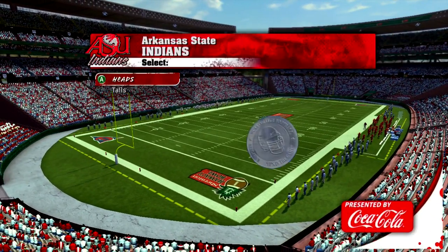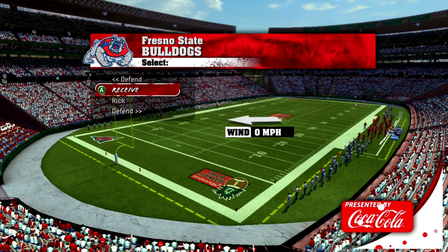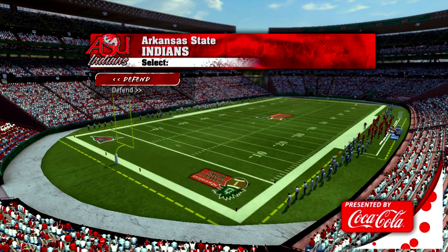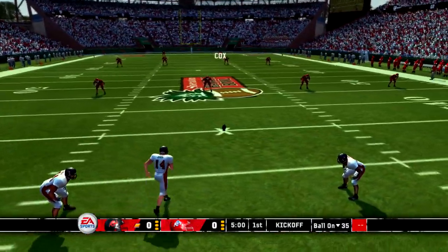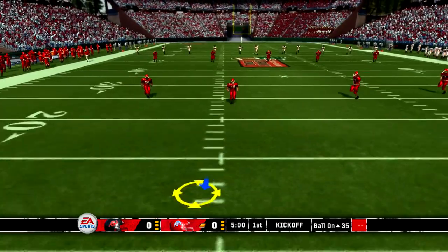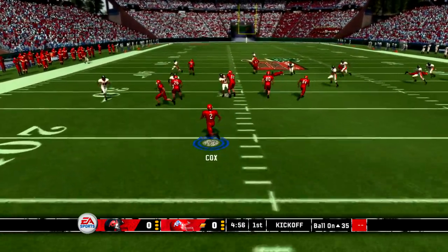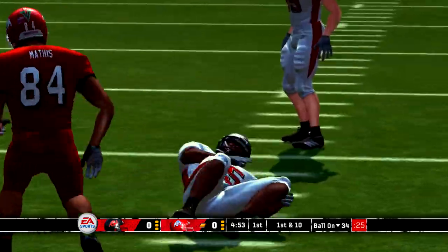Let's send it down to the field now for the Coca-Cola coin toss. Both teams have sent their special teams onto the field, and we're ready for the opening kickoff. Kicks it away. Cox fields it at the 13. They'll bring him down at the 34.